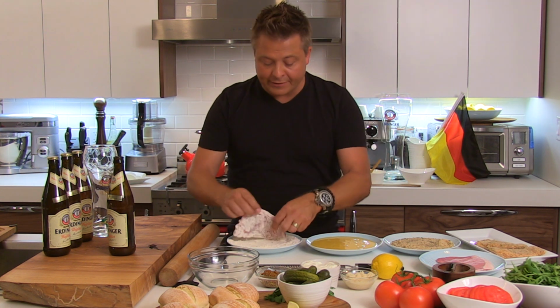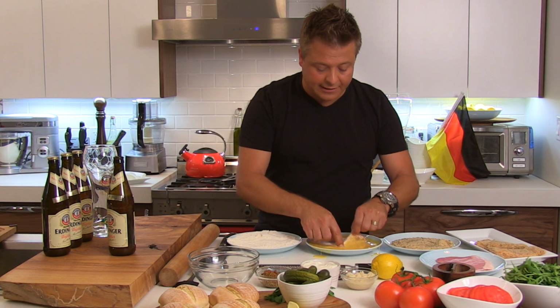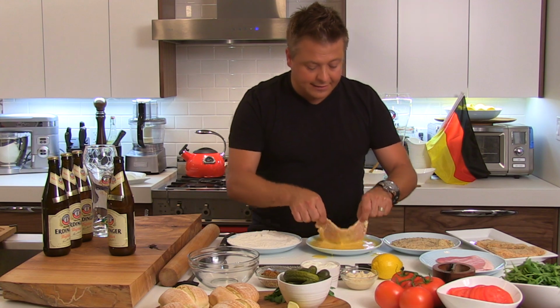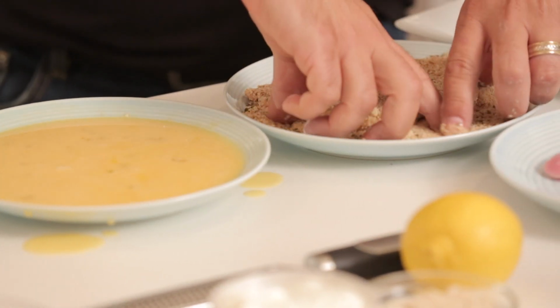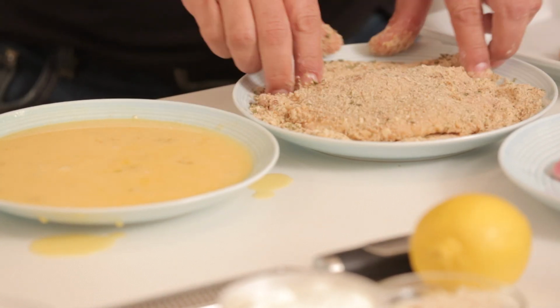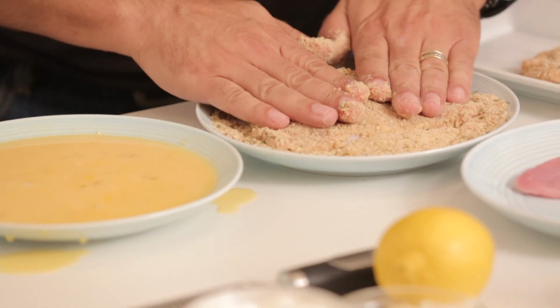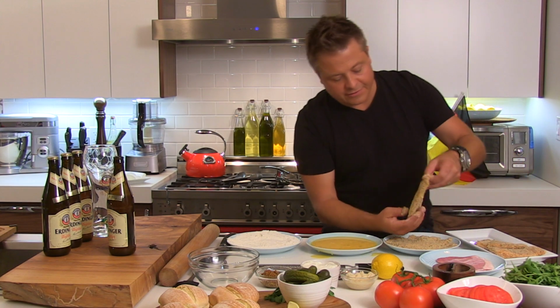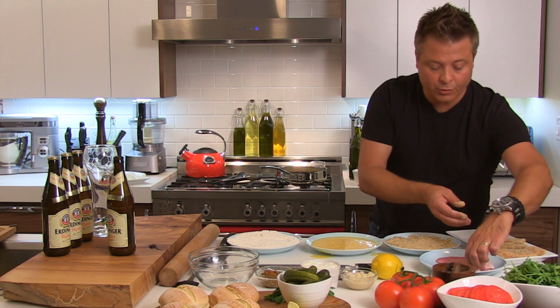So back to breading. A nice coating of flour into the egg mixture and then directly into the breadcrumbs. It's just that simple. And I like to get a good crust on there. Press it in. Very nice. You can see how easy and how quick that was. Let's do it one more time.